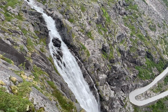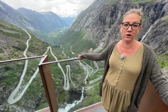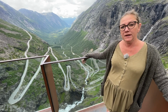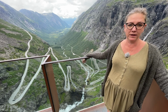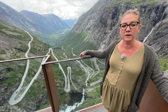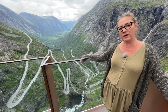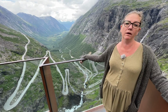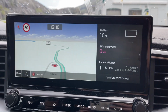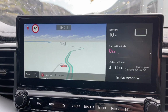It's no problem driving up a road like this, but we are going down, so we have to be really careful with the brakes on the car because it's easy that they heat up, and we don't want that to happen. But the good thing is we had the camplet after the Kia, and the camplet doesn't weigh that much, and it has its own brake system as well. So I don't think it's going to be a problem driving down this road. But a good tip is to be aware of which gear you're in. As you can see, the battery is 10% now, but now we're going to drive down the Trollstigen, and it's very interesting to see how much power there's on the battery when we get down.